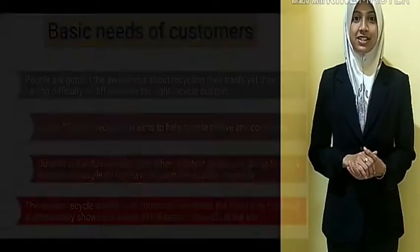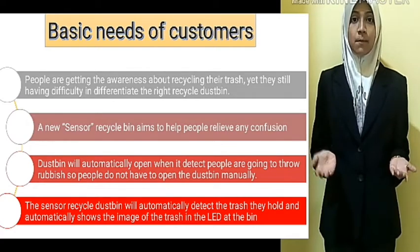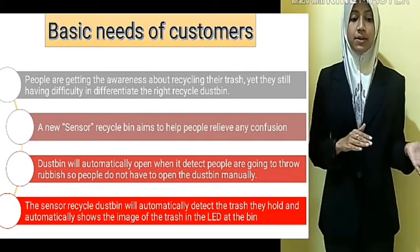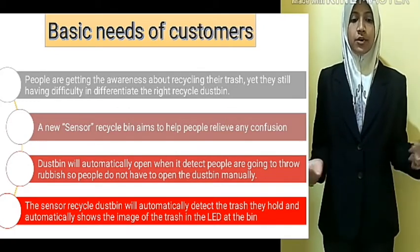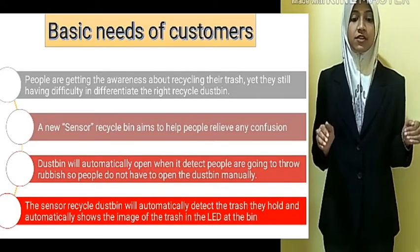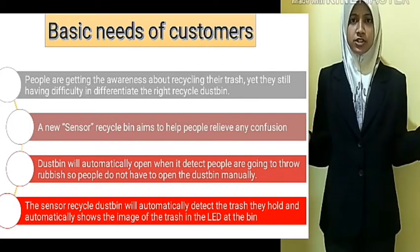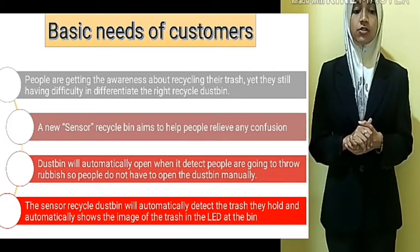For the first slide, the basic need of the customer. Nowadays, the awareness about hygiene and the environment is rising. People like to have a healthy lifestyle without polluting the environment. As we know, every day people will throw rubbish. This will continue as the population grows. People are becoming aware of recycling their trash, yet they still find it difficult to find the right recycle dustbin. A new sensor recycle bin aims to help people remove any confusion. In other words, in terms of hygiene, it caters to the need of the consumer.